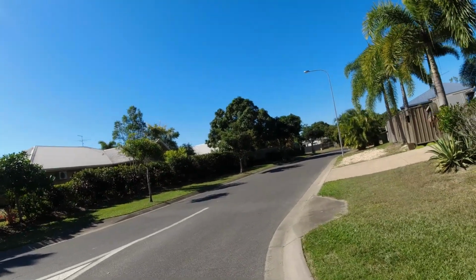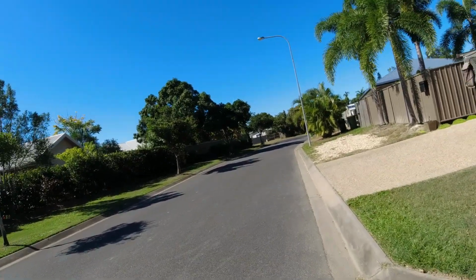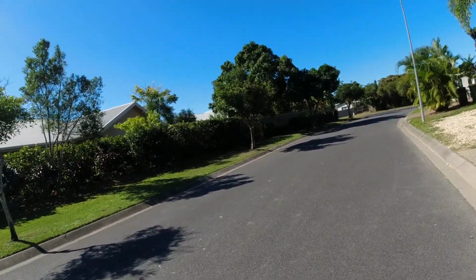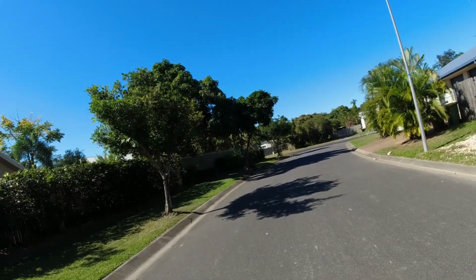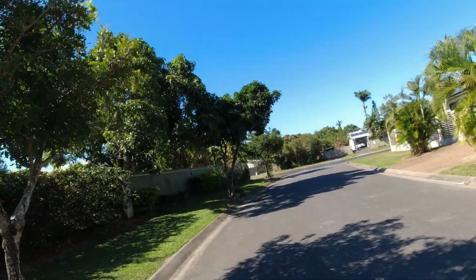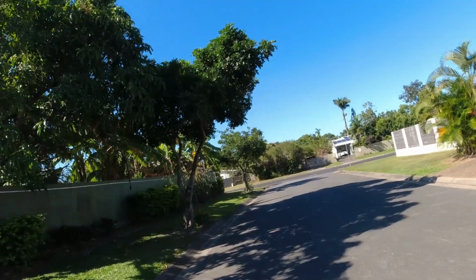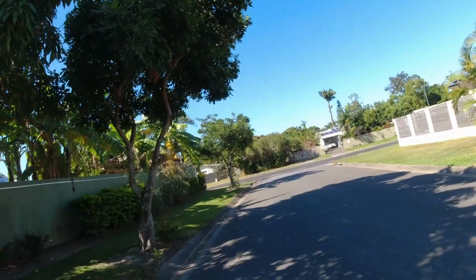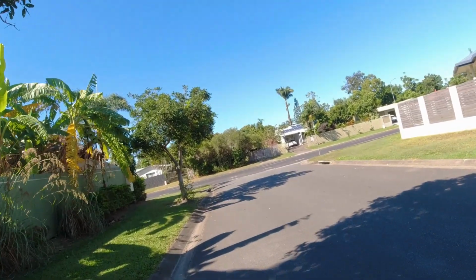And the sound of suburbia with the ubiquitous motor mower. That's surprising, so few cars went by down Cottesloe. They're coming now. Looked like a side street because I couldn't see how big it was. But that's definitely Cottesloe.